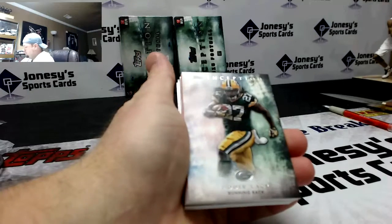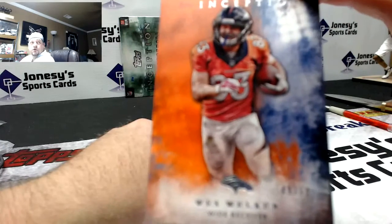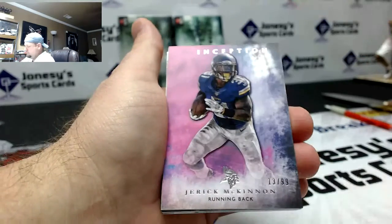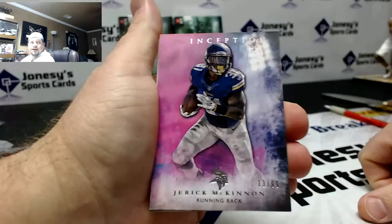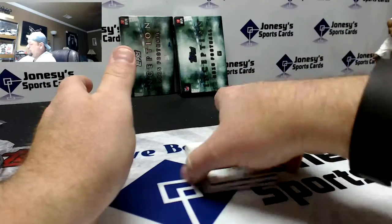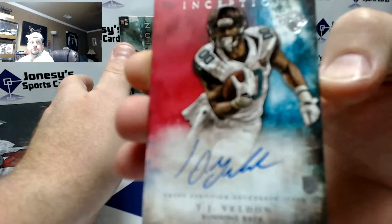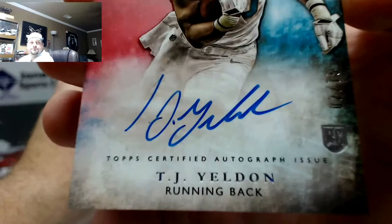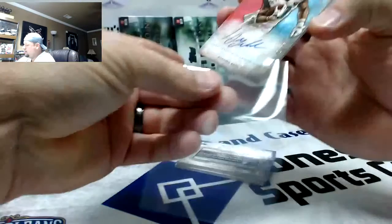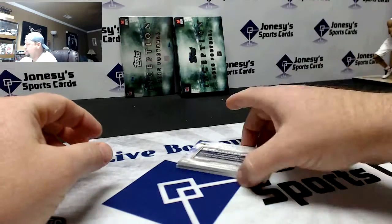Eddie Lacy, Packers base. Wes Welker to 50 for the Broncos. Jarrett McKinnon to 99, Vikings. T.J. Yeldon to 75 for the Jaguars. Jay is killing it.